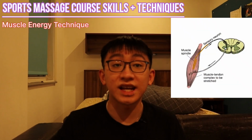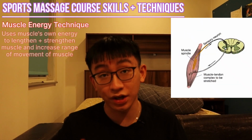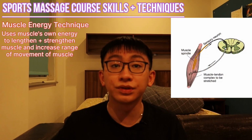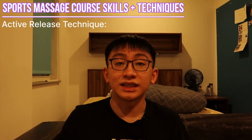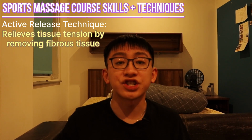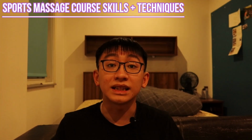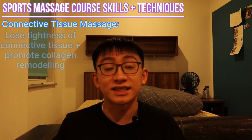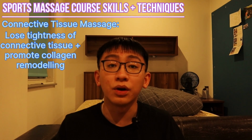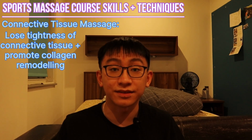So the muscle energy technique basically utilizes the muscle's own energy to lengthen and strengthen the muscles and also to improve the range of movement of muscles. The active release technique is used to relieve tissue tension by removing fibrous tissue. The connective tissue massage is a technique that loosens tightness of the connective tissue and helps promote remodeling of collagen in that specific tissue.